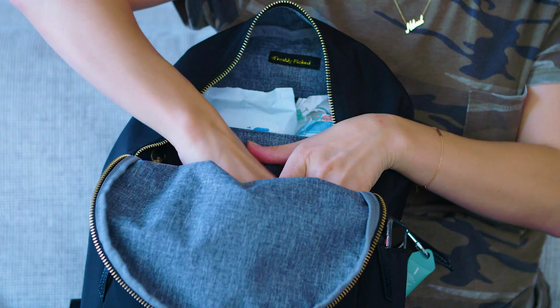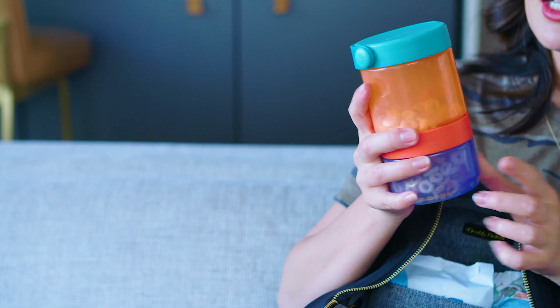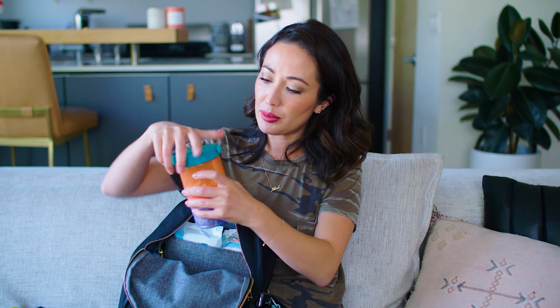If you're a toddler mom, you know how important snacks are. So one really important thing I keep in here is this. I bought this Skip Hop snack holder when he was probably around 7 months old. It also has another little compartment that you use for formula. I actually stopped using it for formula and I just kept more snacks in it. But this thing is great because it keeps them separate.